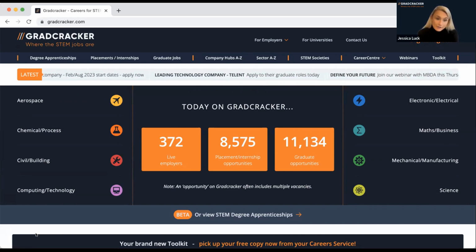So you don't actually have to be registered to use the website. You can go on to apply, and you can see all the employers' opportunities. You can see everything. But if you do register, we've created some features that you can access that are going to help you to stay organized.